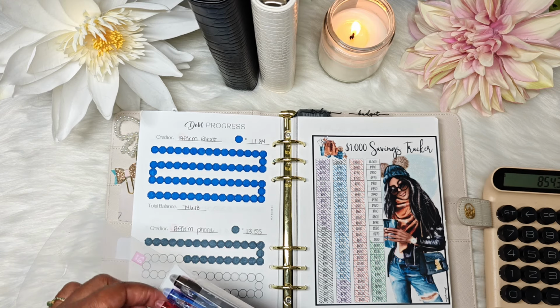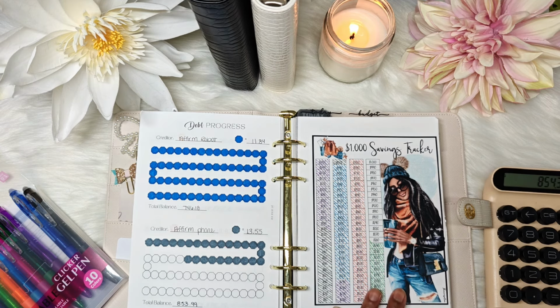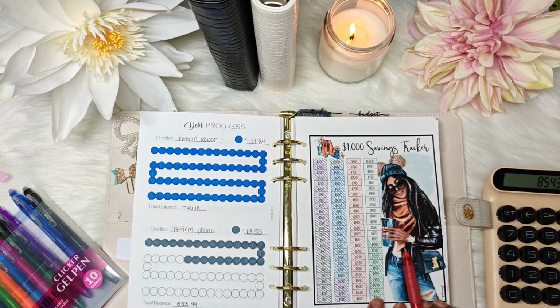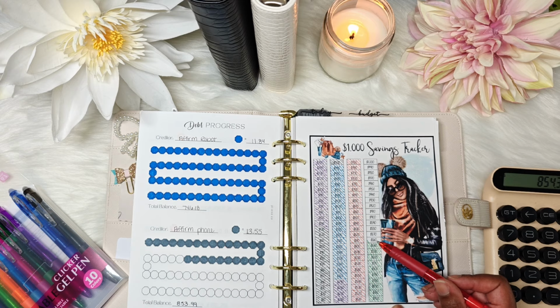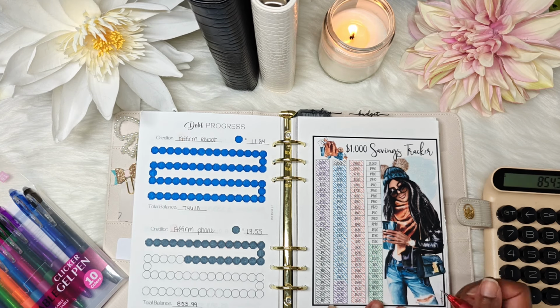What do I want to use today? Let's use red. I don't know why, but I feel like using red. All right, so $854. And y'all, I didn't realize this. I have been using this tracker for the past 6 years. I just keep reprinting them every year, and I never realized that this is wrong. It goes from 840 to 860, so it skips 850, and then every other one is $10 increments.